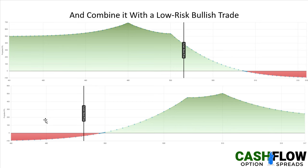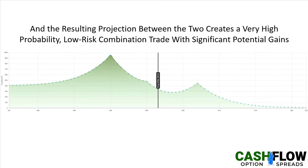This is so basic and simple. The trick and the secret is knowing how to properly put these trades together so that you give yourself the highest probability of success. This is the resulting projection graph between the two trades that I just showed you. It creates a very high probability, low risk combination trade with significant potential gains.